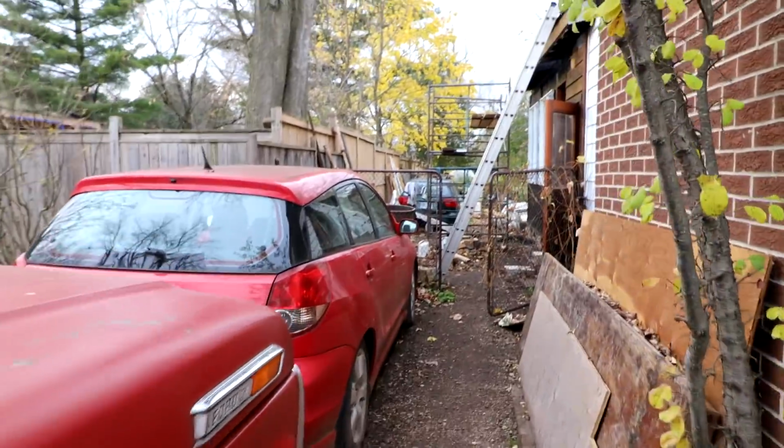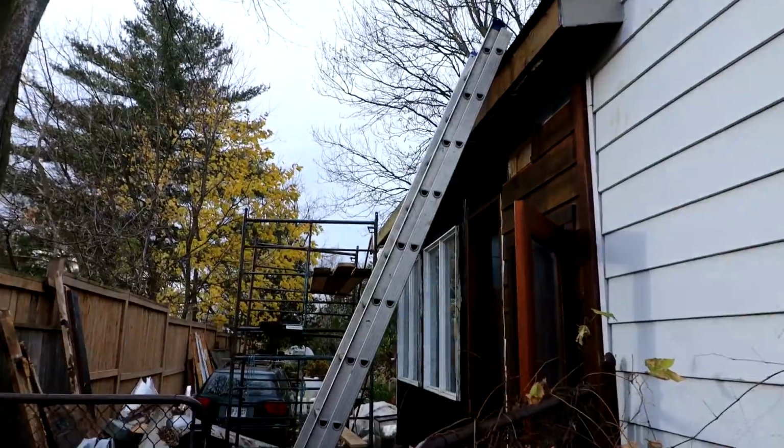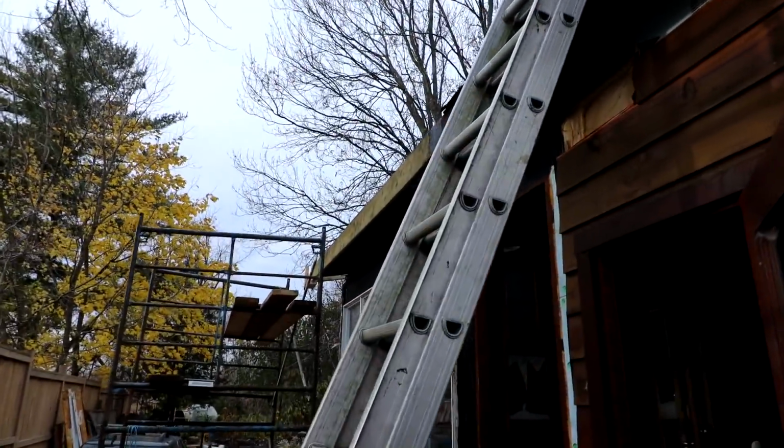So here's the progress on the roof today. I got my fascia all up there, fitted really nicely.